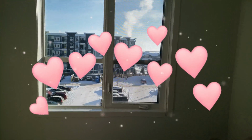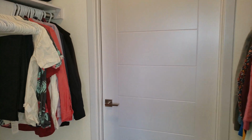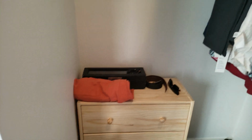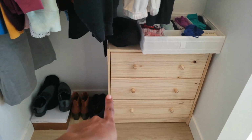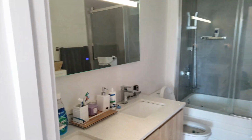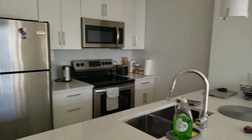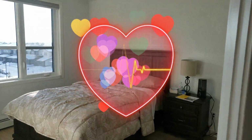Look at this view. Look at this. And from the bedroom, we have this bundle into the walk-through closet. Inside, and there's our little cabinets that we have mounted. And my side, and that is cabinets I mounted. Okay. And when we walk through this door, it's also to the bathroom again. So that's it. This is our apartment. We love it. Love it so far.